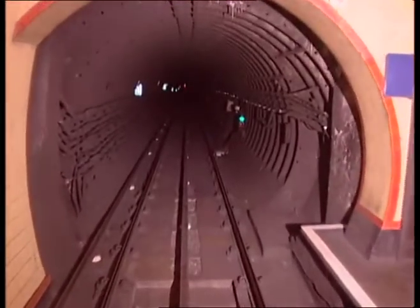Station starter A891 is an automatic signal. This is signal A895. It's the last signal in the tunnel section and indicates that we are approaching the Arnos Grove controlled area. This is the repeater for PJ1, which is situated outside the tunnel.